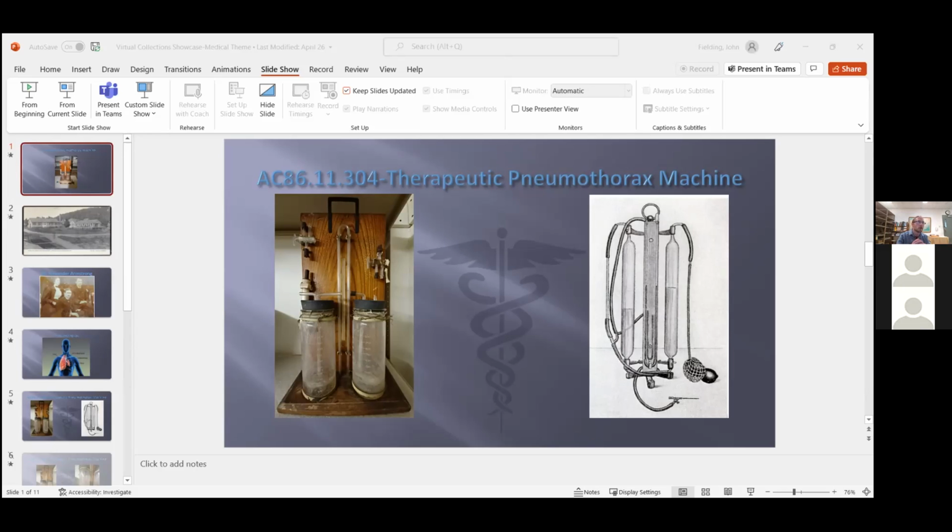One cylinder is filled with water. In this case, the cylinder on the right is filled with water. The cylinder on the left would then be filled with nitrogen gas. The cylinder on the right would have a hose with a bulb attached to it. The cylinder on the left would have another hose with a hypodermic needle attached to it.